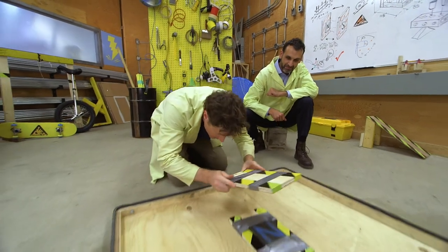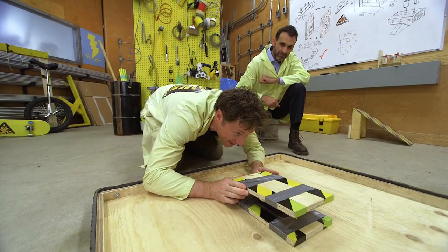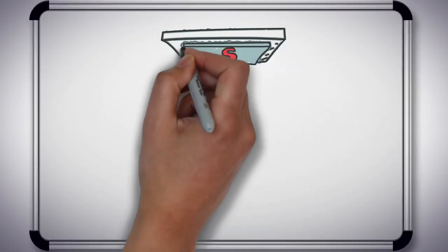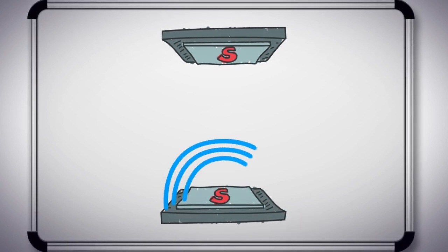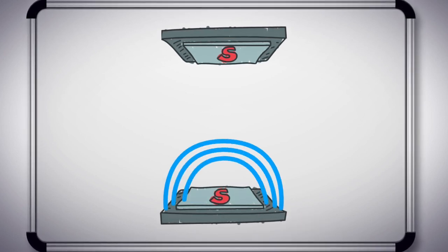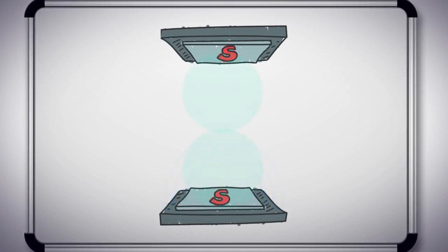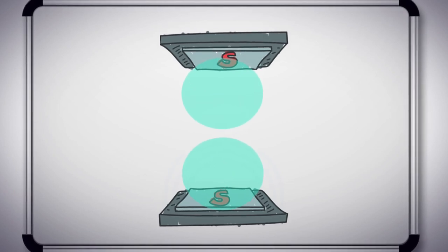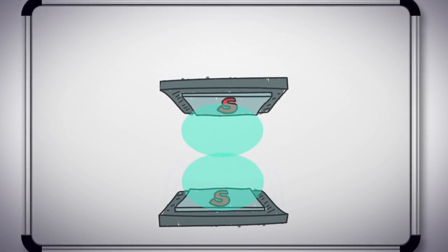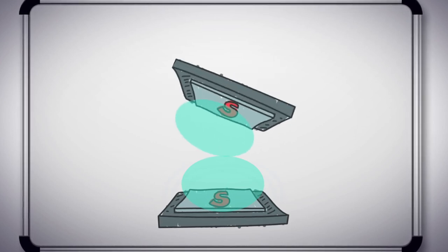Turns out trying to balance two repelling magnets on top of each other is pretty much impossible. Here's why. This is a magnet, and here is the magnetic field. It's often drawn with lines like this, but actually the magnetic field radiates out in all directions. Really, think of the magnetic field kind of like a ball. When you try to balance another magnet on top of the first magnet, it's about as hard as balancing one ball on top of another ball.